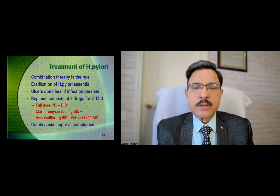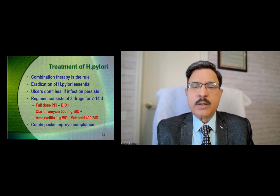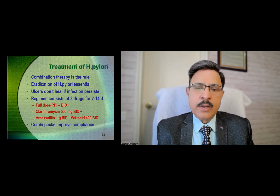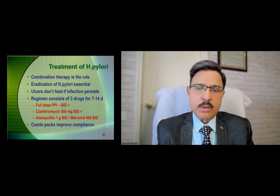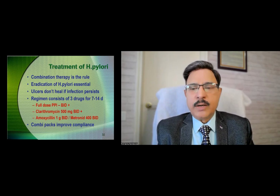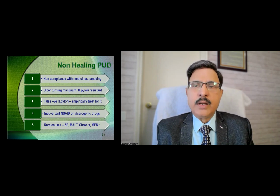Regimen consists of 3 drugs for 14 days: full dose PPI, BID, that is 40 milligrams of omeprazole BID or 20 milligrams of esomeprazole BID, clarithromycin 500 milligrams, amoxicillin 2 grams BID, not 1 gram. Today's recommendation is 2 grams BID, or metronidazole 400 milligrams BID. Combination packs are available.